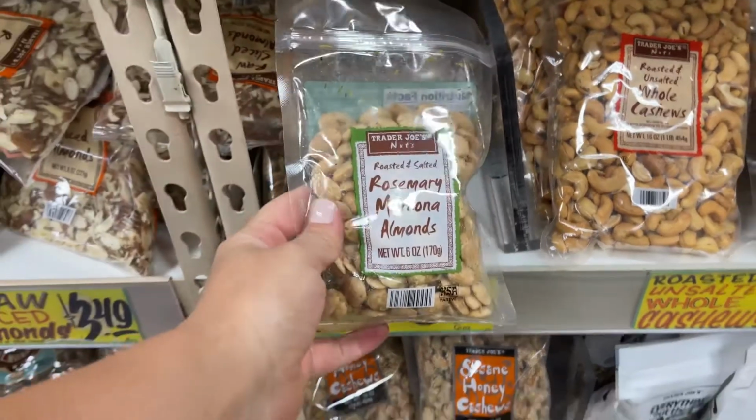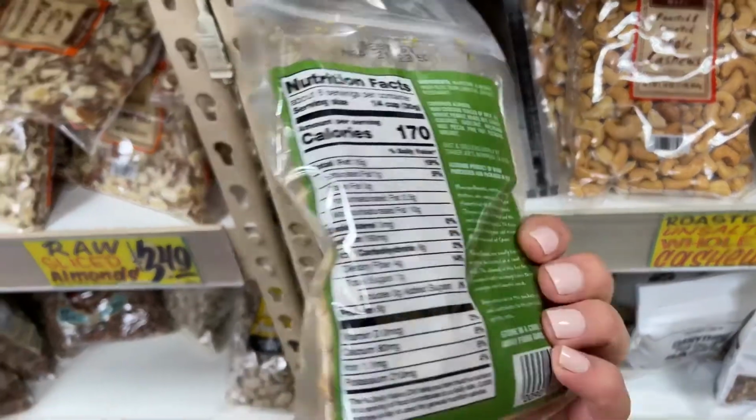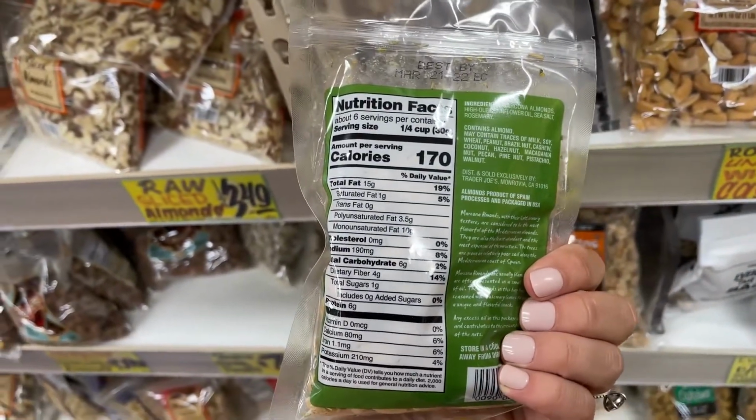Tons of great nut options too. I love this rosemary Marcona almond one. If you've never had it, delicious. So many good snack finds, but now let's move on to cooking recipes that you can use for lunch or dinner. These are 2 of my favorites and they both use 5 ingredients.